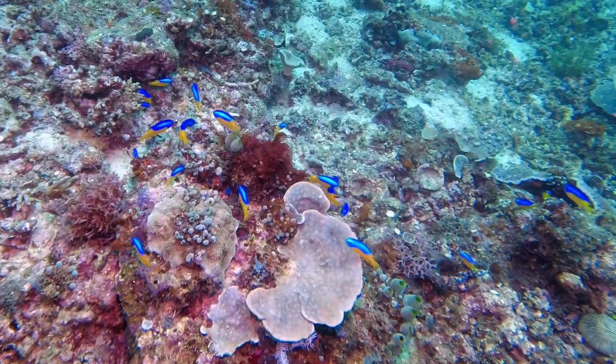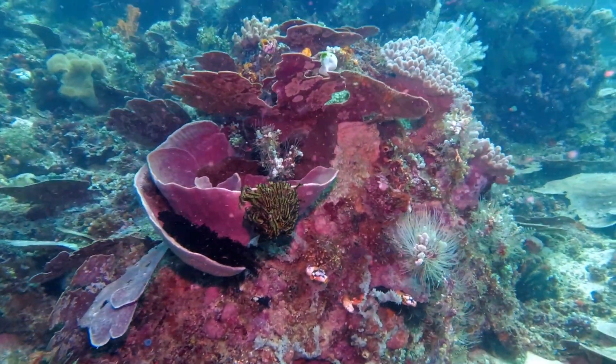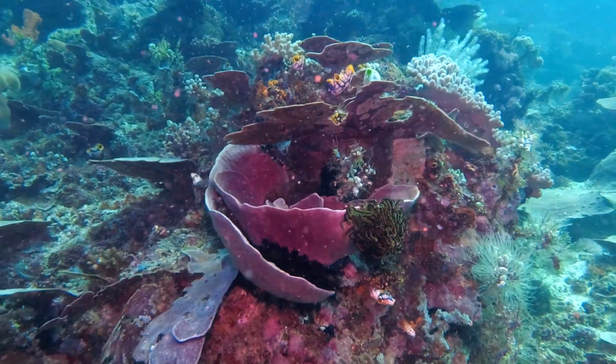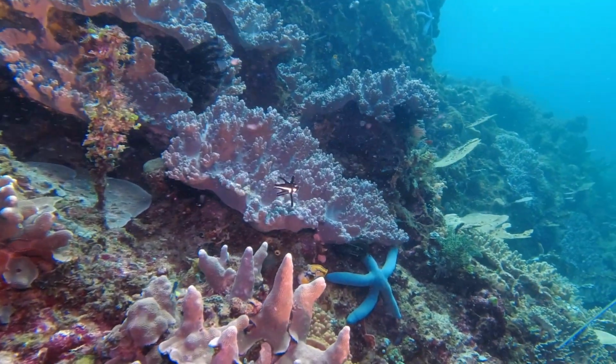Our next dive was again something special. This time we went to check out Batu Tiga, which means 3 rocks, or 3 peaks. 2 of them are above the surface of the water, while the third is submerged.